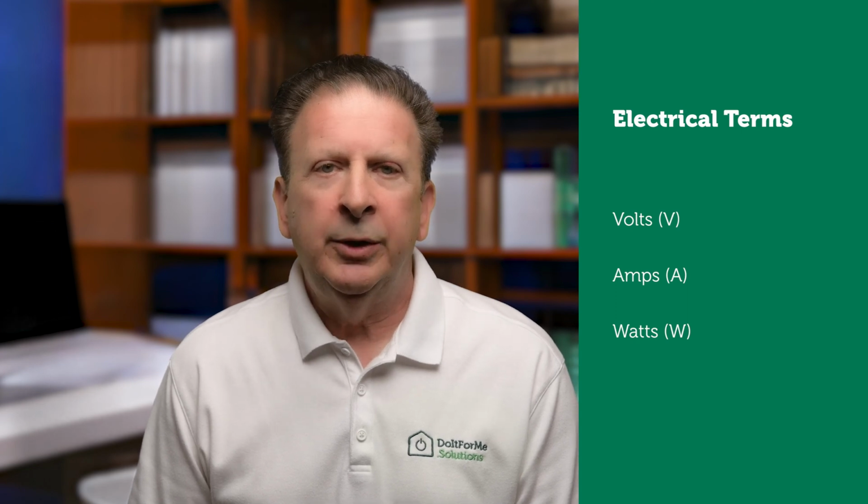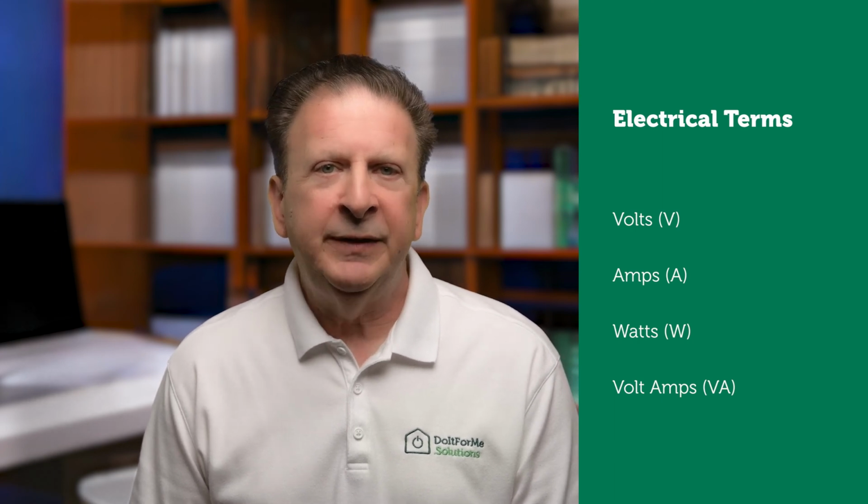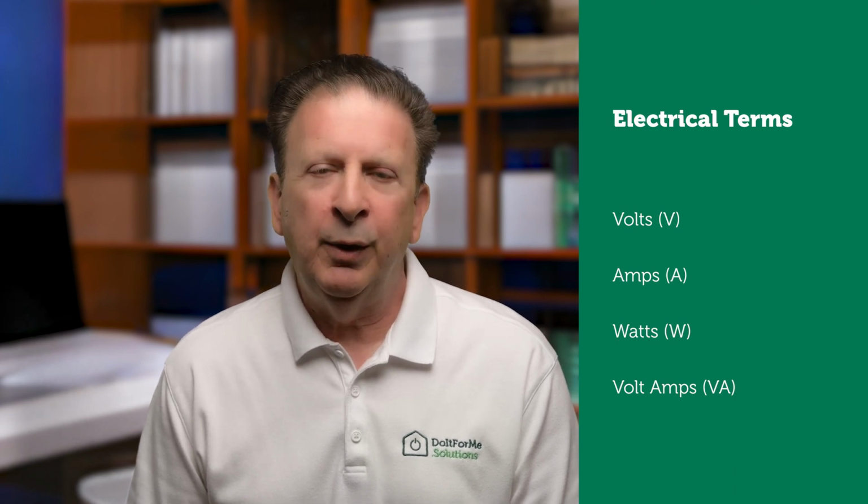Watts are like the amount of water you actually get out of the hose. They measure the power, or the total amount of electricity being used. To find watts, you multiply volts by amps. Volt amps are similar to watts, but are used to describe apparent power. Volt amps is the maximum theoretical power if everything is working perfectly.